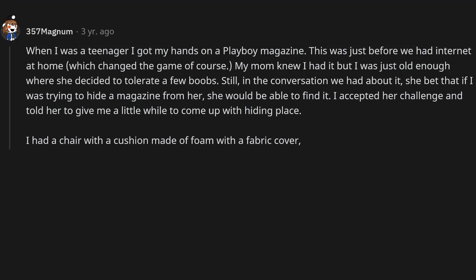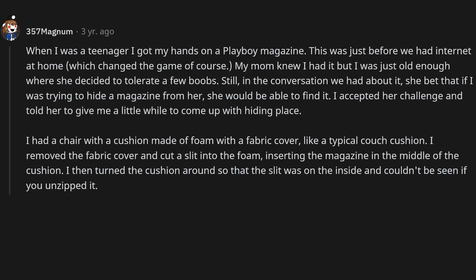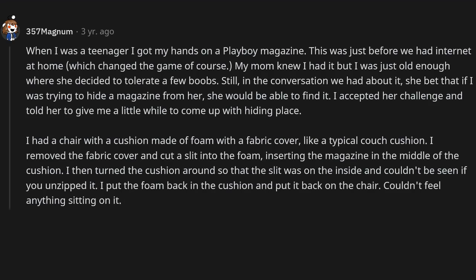I had a chair with a cushion made of foam with a fabric cover, like a typical couch cushion. I removed the fabric cover and cut a slit into the foam, inserting the magazine in the middle of the cushion. I then turned the cushion around so that the slit was on the inside and couldn't be seen if you unzipped it. I put the foam back in the cushion and put it back on the chair. Couldn't feel anything sitting on it. My mom searched for a good while and could not find it.